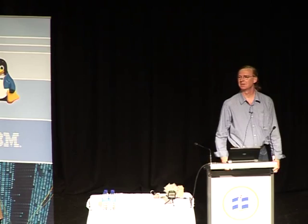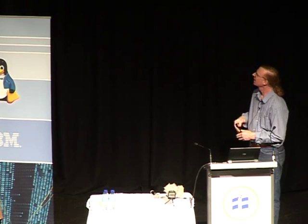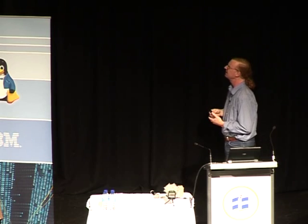All right, one other company-related thing came out in February. This is sort of when people learned about Red Hat's policy of no longer releasing all the patches they apply to their enterprise kernels as individual patches. Instead, they just give you one big tarball. So you can't see the change logs. You can't see why they did what they did. This upset a lot of people. It kind of goes against the spirit of our community in various ways.